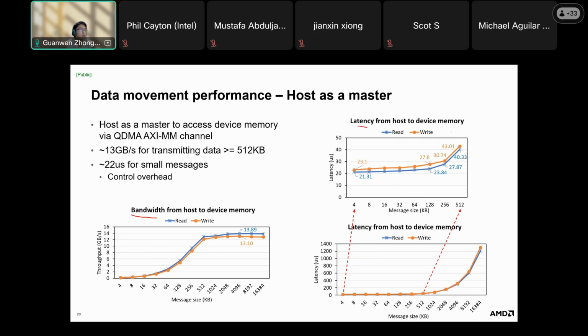Regarding the latency from the host to the device memory, it's slightly high, about 22 microseconds for a small message. This is because of the driver side. We need to do a lot of register configuration, so it brings a lot of overhead to the small message. So that's the reason. This is the data movement with the host as a master.